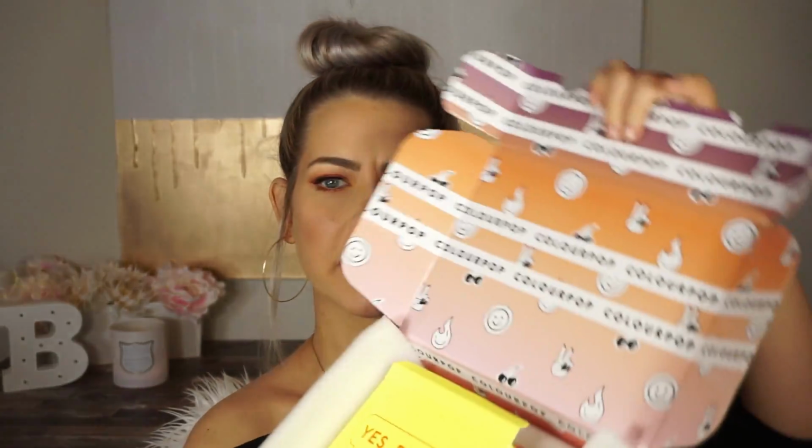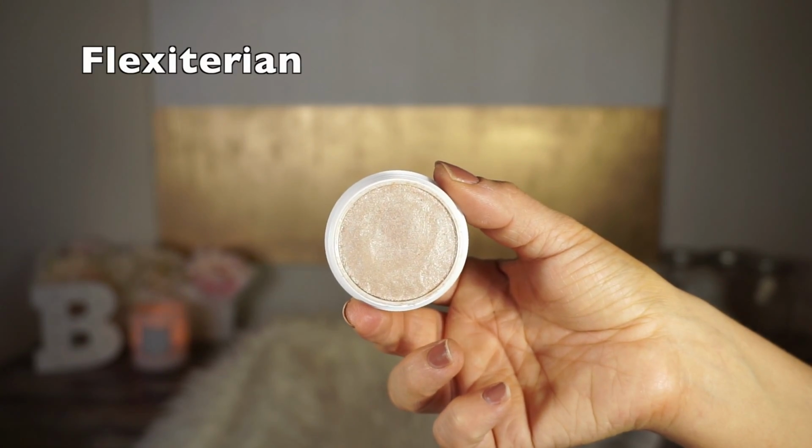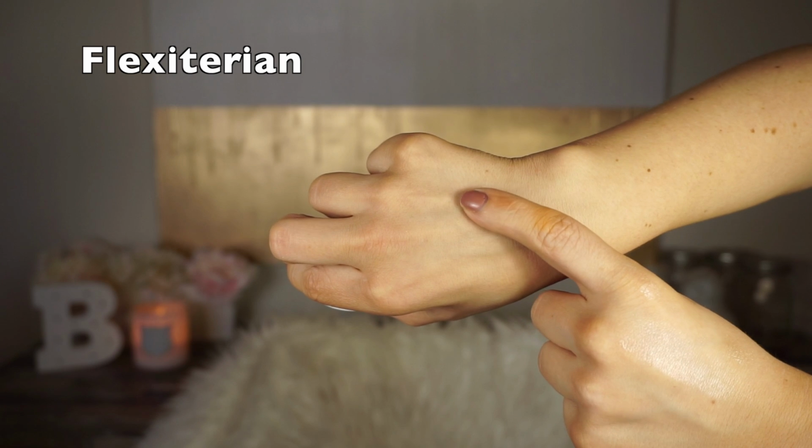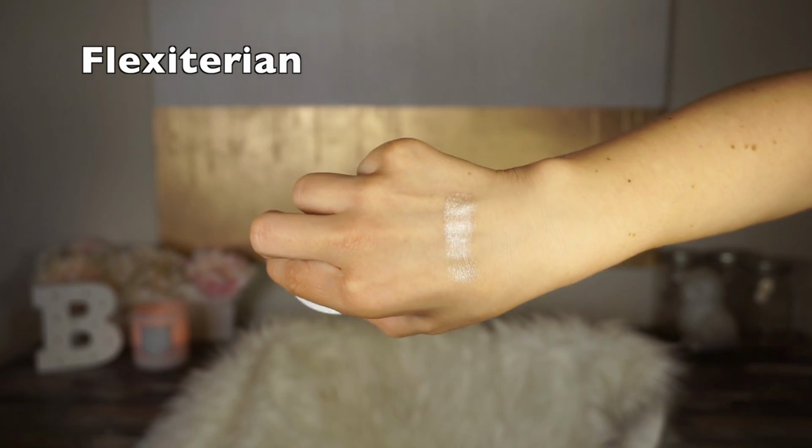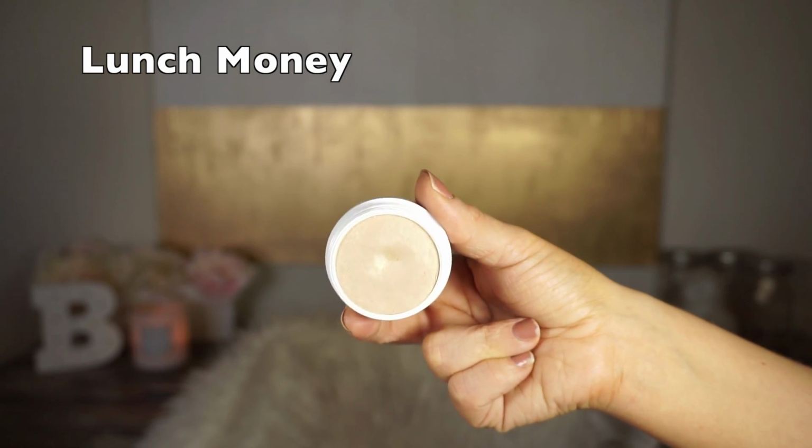It's a chemical peel. Okay, so the next things I picked up, this is the little box it came in, which is actually super cute. I like when they customize their boxes. The next thing I picked up are the Colourpop Super Shock Cheek highlighter thingies, the ones that are kind of putty-ish. So I picked up Lunch Money and I picked up Flexitarian, and I do like these, but they're not what I thought they were going to be.